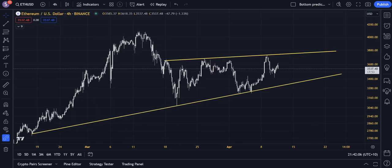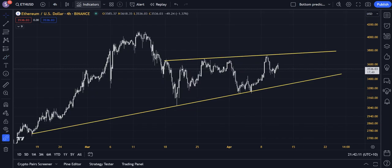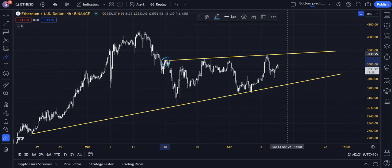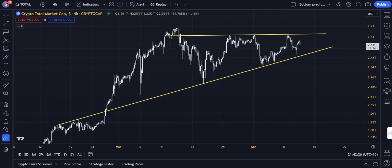What I can say as well is that Ethereum and the total cryptocurrency market cap are mimicking Bitcoin. They both have ascending wedge formations. So this could be a sign supporting the bearish argument. I will say the ascending wedge formations aren't clean. They're utilizing candle closes rather than wicks, but they are certainly there in my opinion. So we've got Bitcoin, Ethereum, and the total cryptocurrency market cap all having ascending wedge formations.